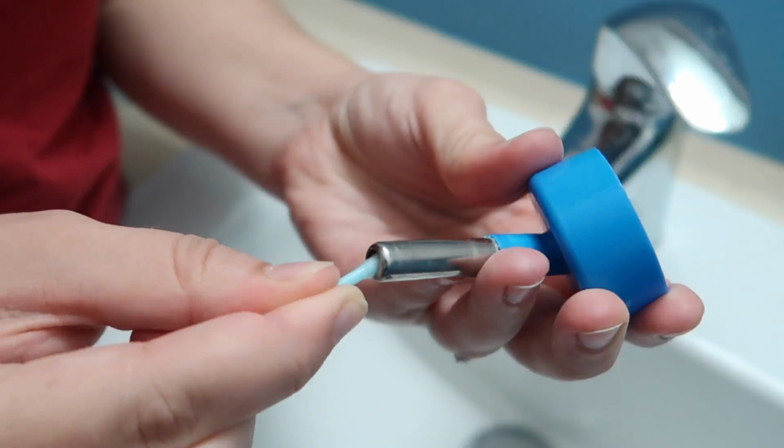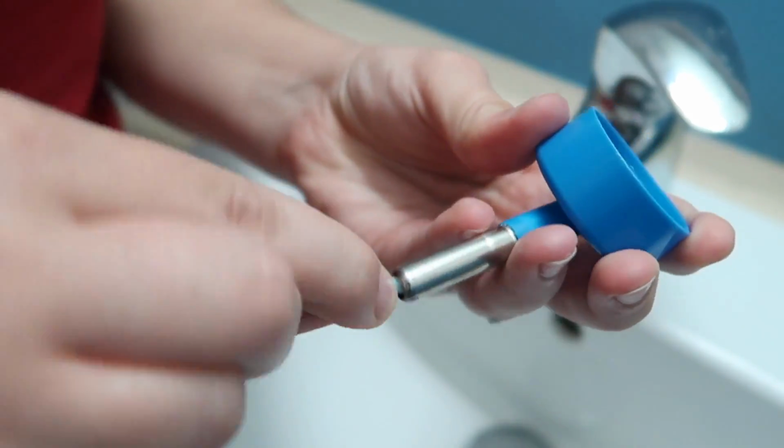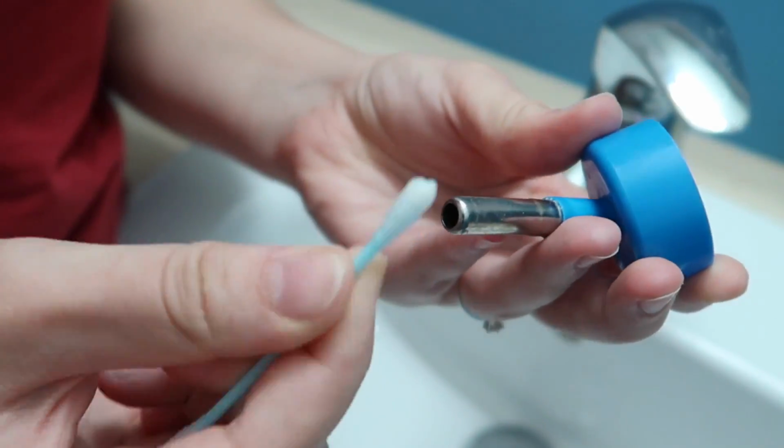Finally, item number six can also be used for cleaning water bottles as well as other areas of your pet's cage and your pet's supplies, and that is cotton buds. Once again, these can be found in most supermarkets, and I find these are most useful for getting into any areas that are very small. So getting inside the edges of tunnels, getting inside the spouts of water bottles.